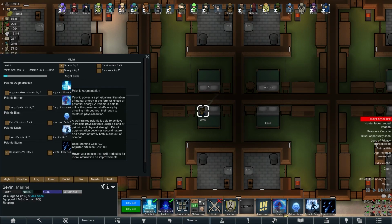So, psionic power is a physical manifestation of mental energy in the form of kinetic or potential energy. A psionic is able to utilize this power most effectively by directing it through their body to reinforce physical action. A well-trained psionic is able to achieve incredible physical feats using a blend of psionic and physical strength. Psionic augmentation becomes second nature and occurs naturally both in and out of combat.